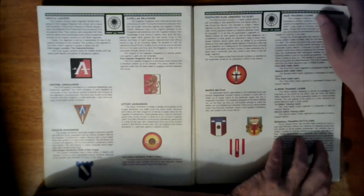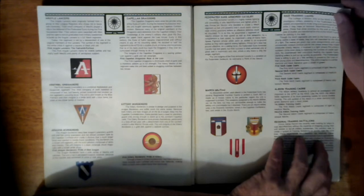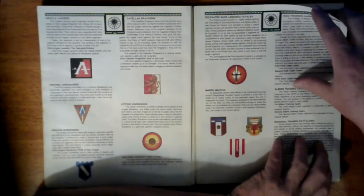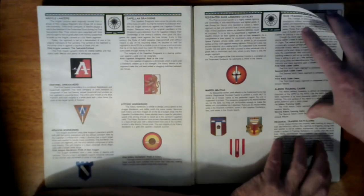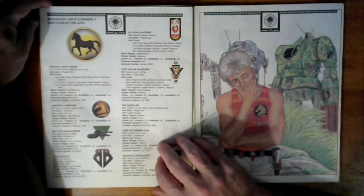So the College of Military Arts of the NAIS, the training cadre, 1st, 2nd, and 3rd, the Albion training cadre, regional training battalions, and we've got mercenary units.